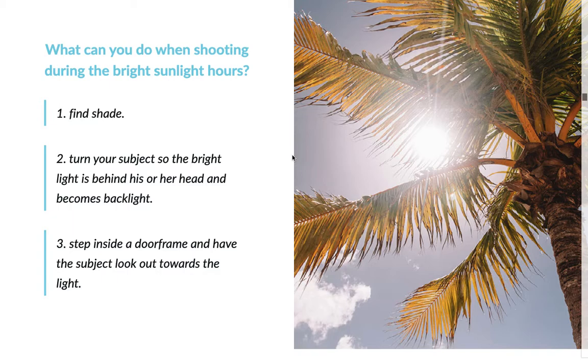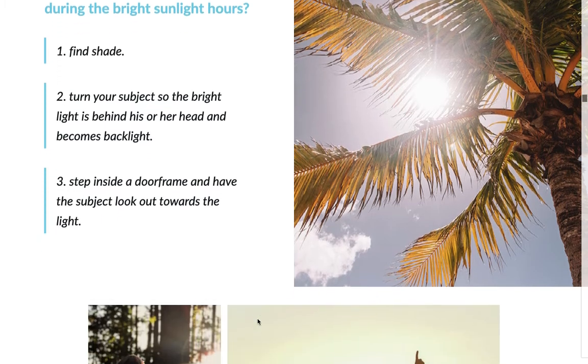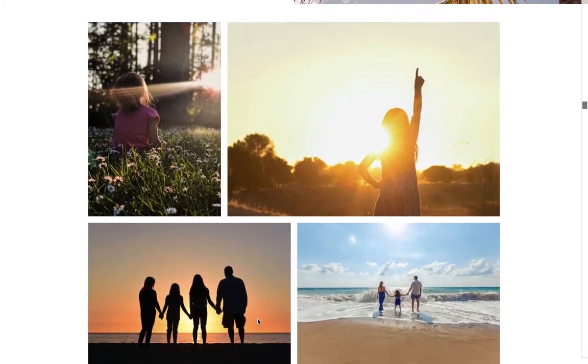And so if you don't have shade, you can turn your subject around so that the bright light is behind his or her head, and it becomes more of a backlight shining through. You can even dip down as a photographer and get lower so that the light is blocked by the subject's head. You can also step inside a door frame and have the subject look out towards the light.